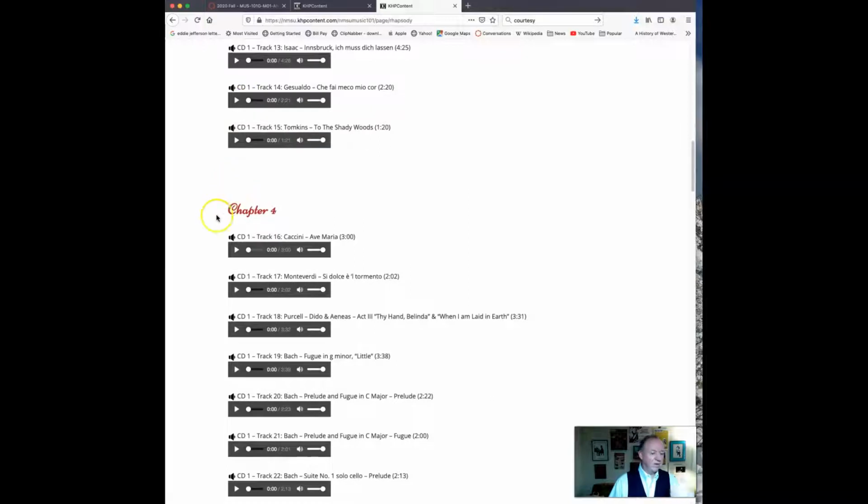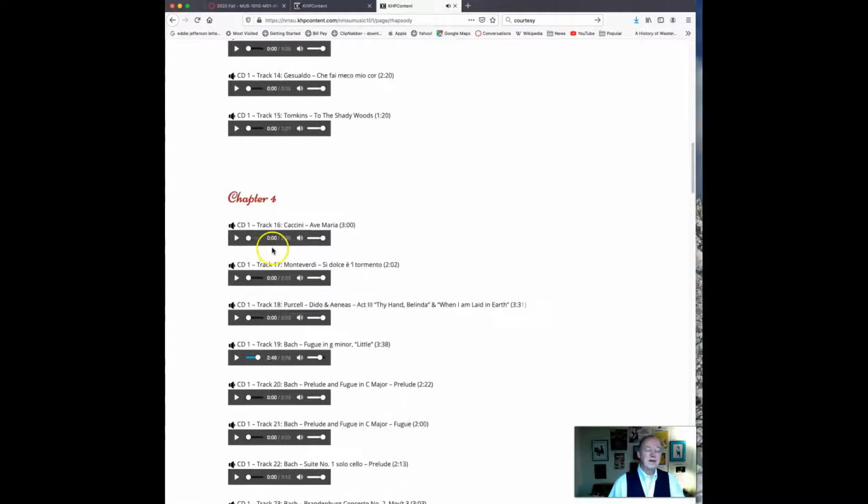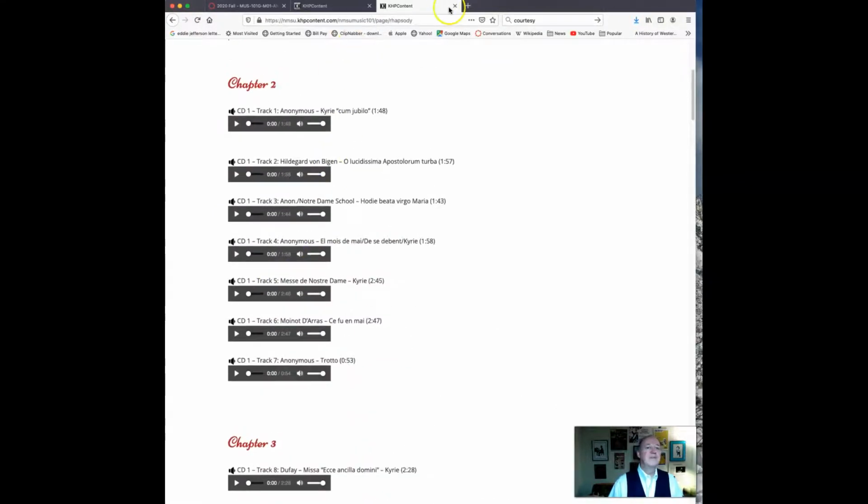So you can follow along in the print book. Again, just press play, and off it goes. Actually, I had a little fugue in G minor. That's a fun one. Again, fast forward, go forward, back and forth. You can adjust the volume up and down, and you're following along in the listening guide. So do it here, do it with the ebook, whatever makes you happy.